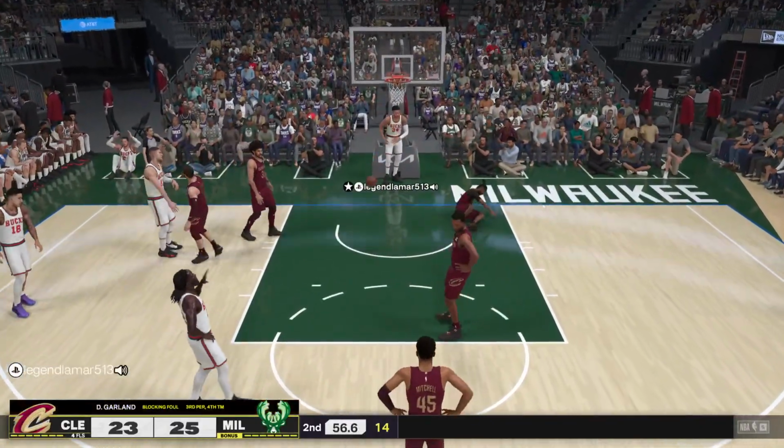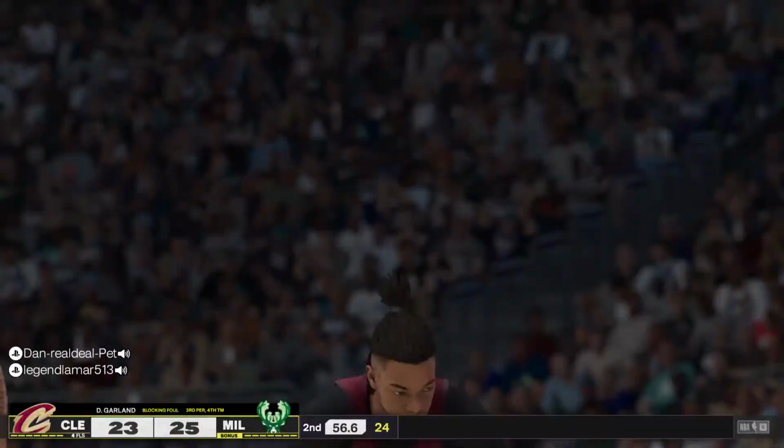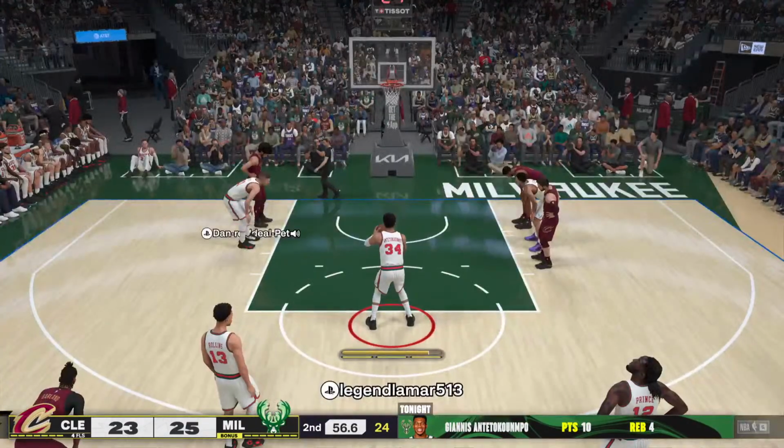And the defense didn't have position. They whistle a blocking foul, and he'll go to the line. Darius Garland picks one up.